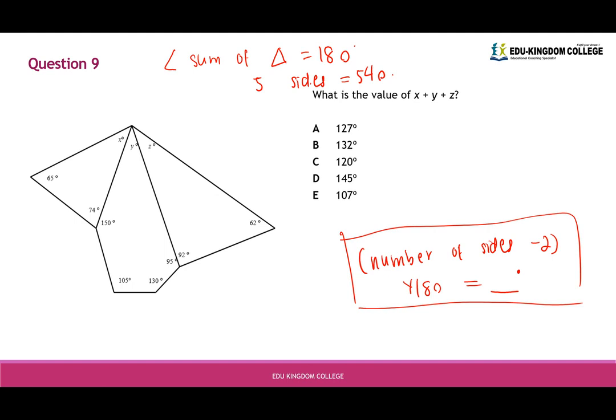Anyways, so for x, we can try and find how much it will be. We have 67 plus 74. This is 139. So that means x must be 180 minus that amount. That will be 41 degrees. Then z, these two added up will be 154. So that means z must have been 180 minus 154, which is 26.